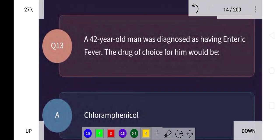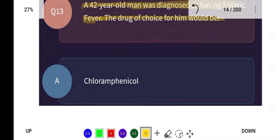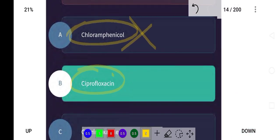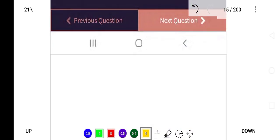Okay, so another question: a 42-year-old man was diagnosed as having enteric fever. The drug of choice for enteric fever will not be chloramphenicol; it will be ciprofloxacin. Ciprofloxacin is the treatment of choice for enteric fever.